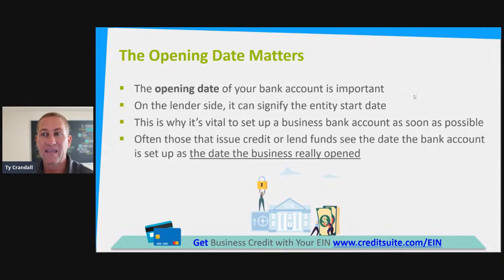So the opening date of your bank account is very important. Here's why. Because if there's ever a question about when your business opened, lenders will default to the bank account open date. And let me explain what that means. Sometimes people buy shelf corporations, which you should never do. And what a shelf corporation does is it triggers a red flag on your business credit reports because there's an ownership change. So what happens is people that are using your credit report and getting alerts get alerted that there's been an ownership change. And there's a red flag on there for anybody in the future that looks at your entity. And when they see an ownership change in an entity, they then default to the date that ownership changed or the date of your bank account.